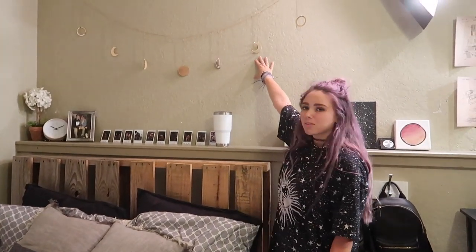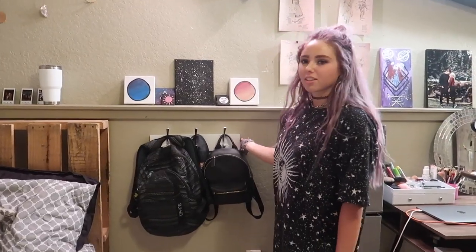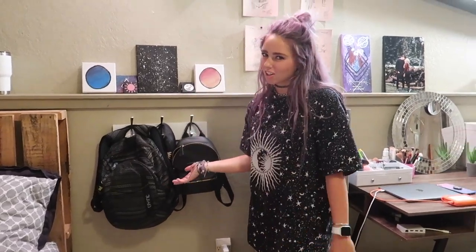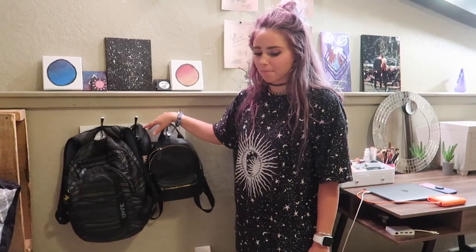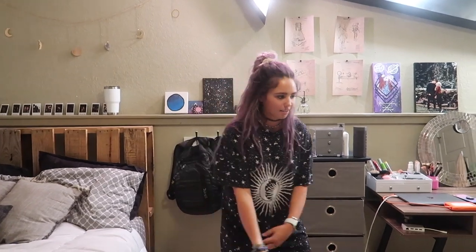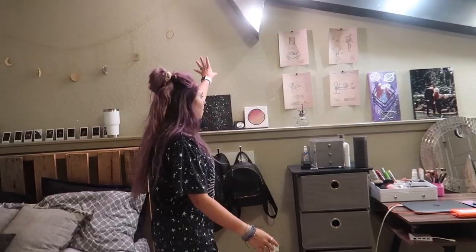Then I have this cute little moon thing. Okay, so then we have this little hanger thing for my backpacks, because my cat will like sit on them if they're on the ground, so I had to hang them. And then I have this cute rug. I'm loving the rugs. I have three rugs right now. 1, 2, and 3. Then we come this way.